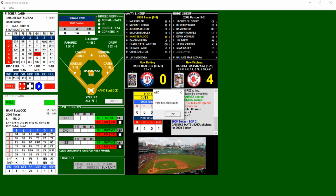It's a wild pitch. He smacks that one into the stands. We don't have anybody on, so we consider it a foul ball. We're just going to re-roll the dice. And that's going to be a 6-6, column 6, row 6, double star on a 1 to 10. Remember, Hank is a left-handed batter. So we're going to look at LHB on a 1 to 10, the 12, too high.